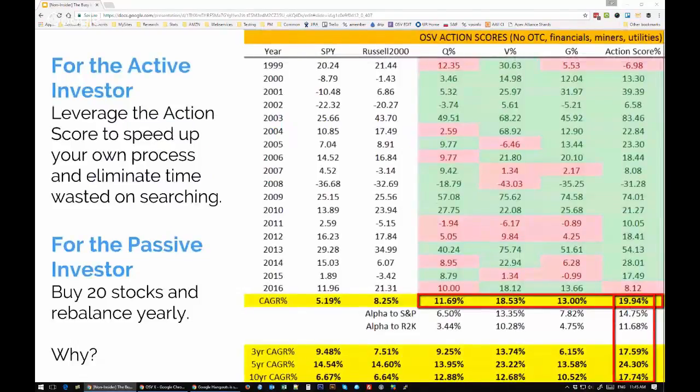So this is the mechanical approach that you can use. Make sure if you do something like this in your own research or with the action score, you want to buy at least 20 stocks at the start of the year and make it equal weighted. Okay. 20 or a bit more is okay. And then you rebalance at the end of the year. And that's how all these back tests were done over a 17-year period.